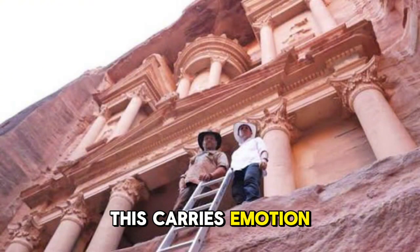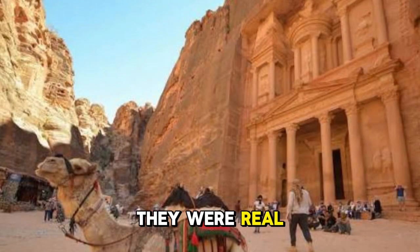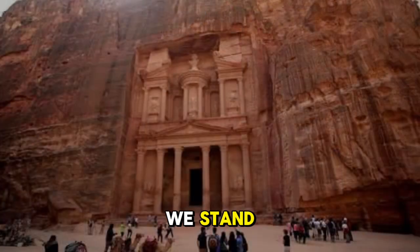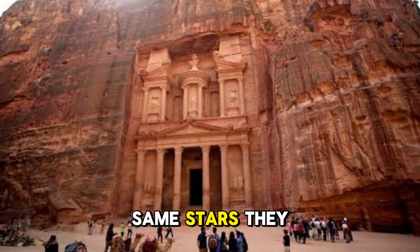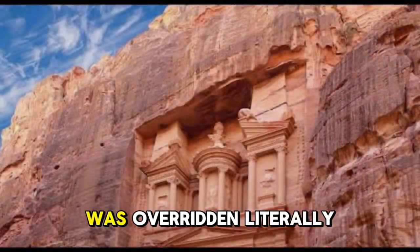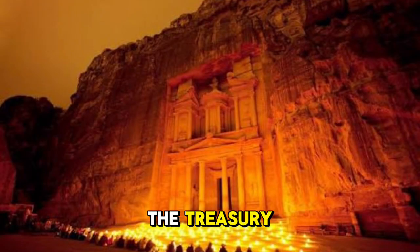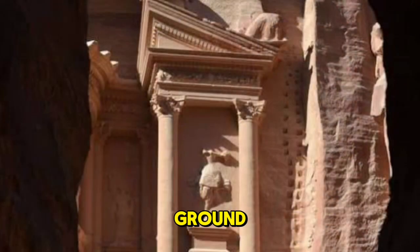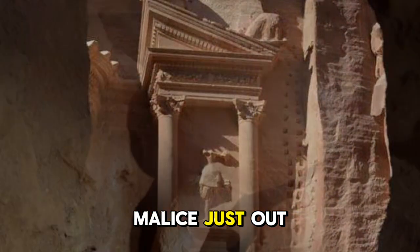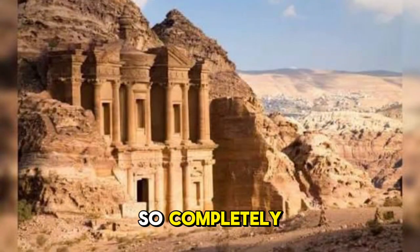This carries emotion, real emotion, because these weren't abstract ancient people. They were real. They lived where we stand. They saw the same stars. They felt the same desert wind. And their civilization was overwritten, literally. The Nabateans built the treasury right on top of their burial ground, not out of malice, just out of ignorance, just because time had hidden them so completely.